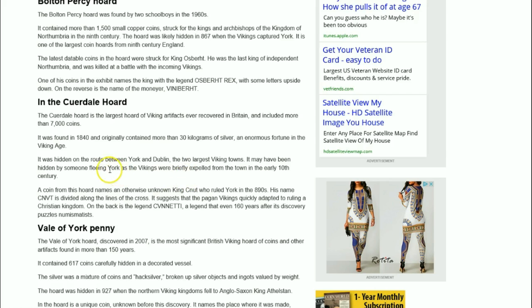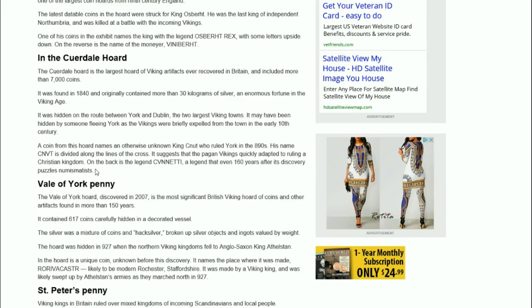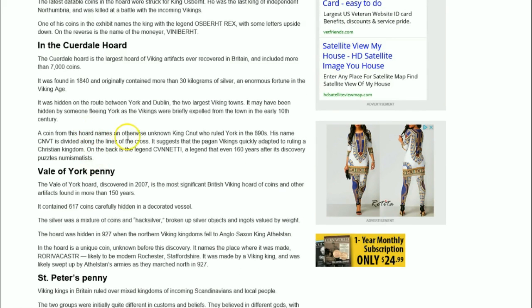It was hidden on a route between York and Dublin, the 2 largest Viking towns, and may have been hidden by someone fleeing York, as the Vikings were briefly expelled from the town in the early 10th century. A coin from the hoard names the otherwise unknown King Canute, who ruled York in the 890s.